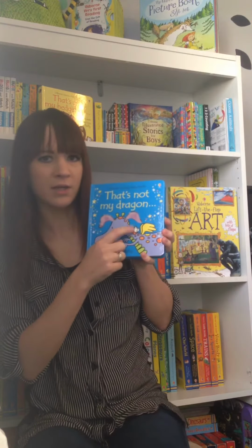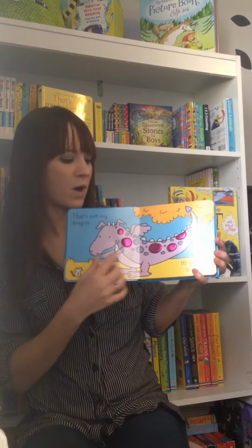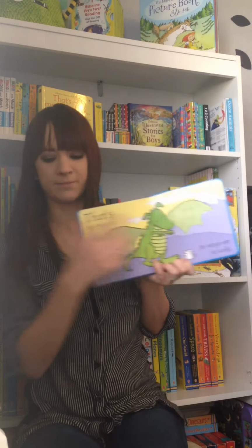It's a little mouse talking in each of these books, and he's saying, "That's not my dragon, its ears are too fluffy." And each page talks about why this isn't his dragon, and it has a new touchy-feely texture. "That's not my dragon, its tail is too prickly." And then the last page tells you why that's your dragon. "That's my dragon, its wings are so scaly."